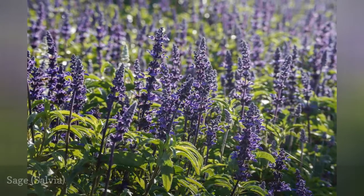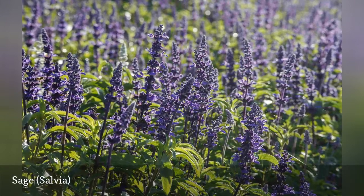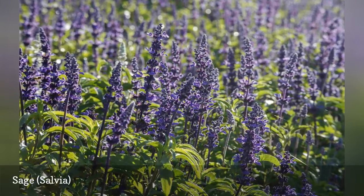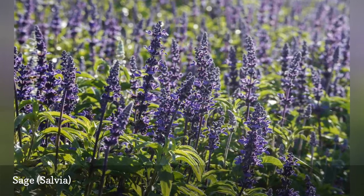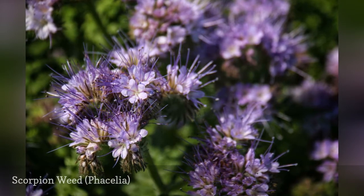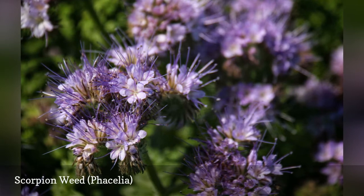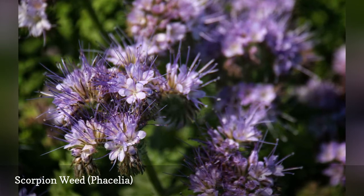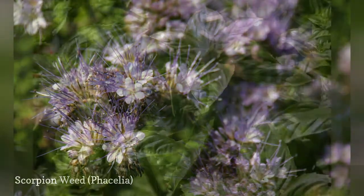Both culinary sage and many of the ornamental salvias are popular foraging plants for bees. Since the flower stalks bloom from the bottom of the stalk upwards, they are worth repeat visits. As with clover, Phacelia is most often grown as a cover crop. However, the beautiful blue flowers are magnets for many types of bees. Find a space outside of your garden to grow some.